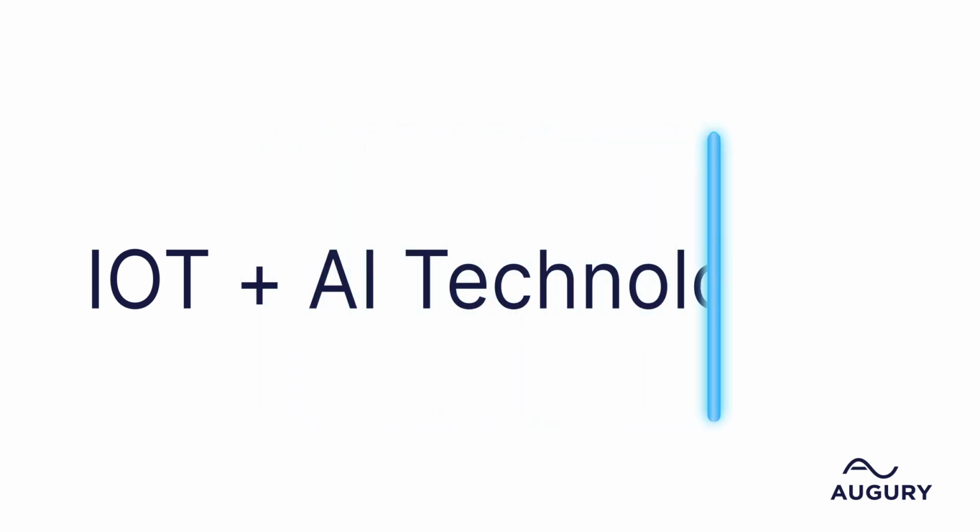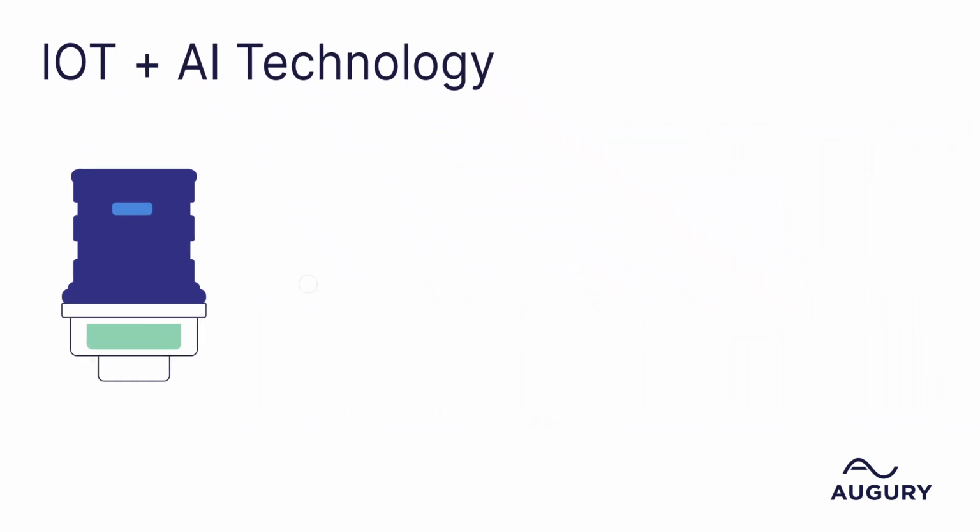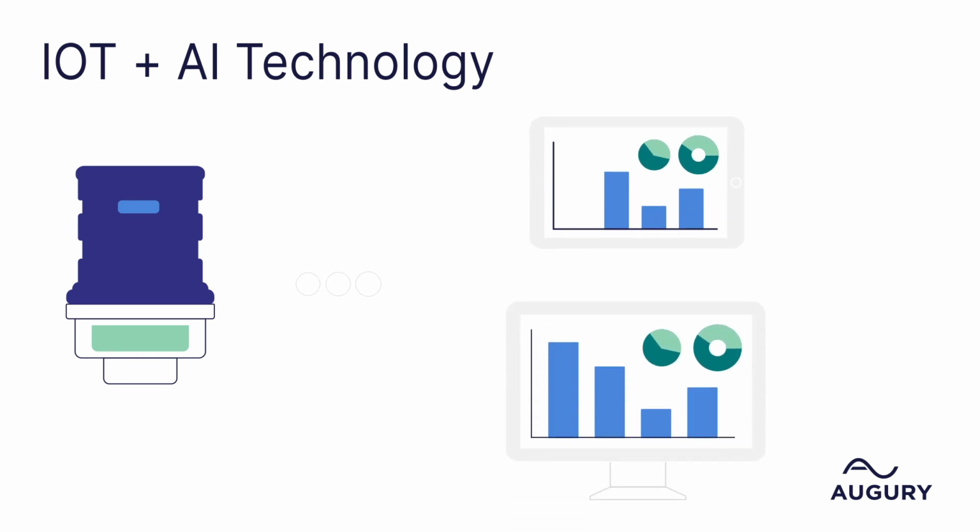Machine Health uses the Internet of Things and artificial intelligence technology to predict and prevent machine failures and improve machine performance. Implement Machine Health in 4 easy steps.